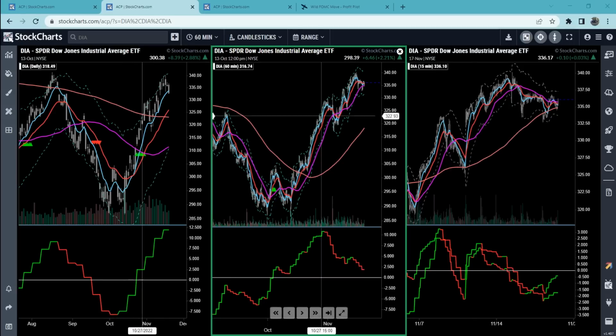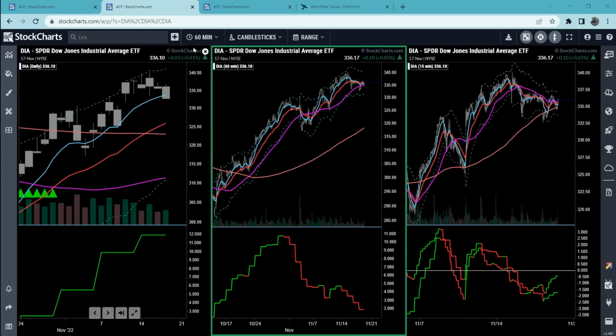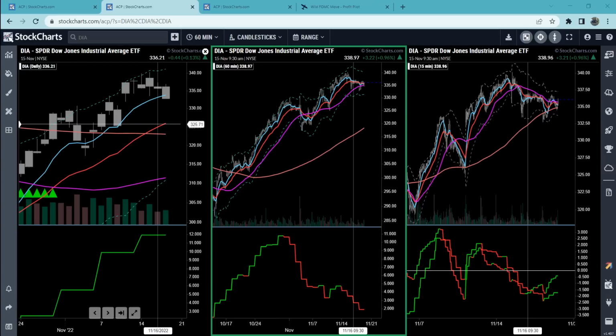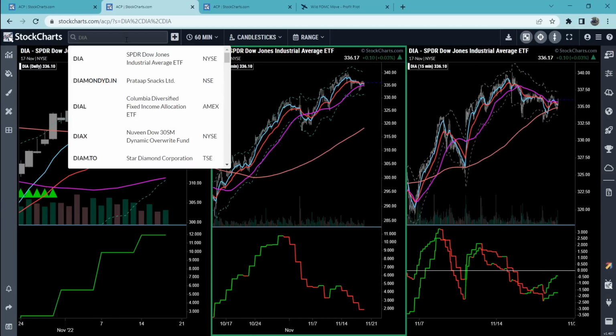The other thing is that if we look at this and we zoom in, there's also that gap basically here. And so check it out. Where does this gap get filled? Right at the 21 EMA. Okay. So I think that there's something there. And then if we look at the 15, it has been following the 15-minute 50 down, and the Moxie indicator has been down too.